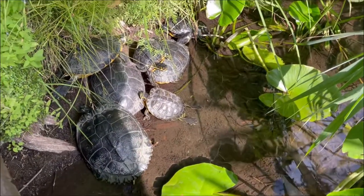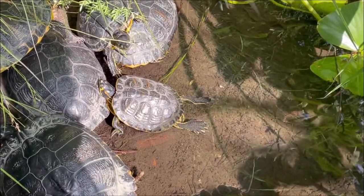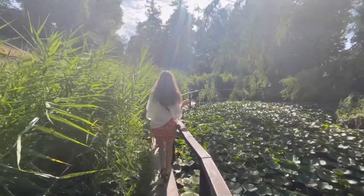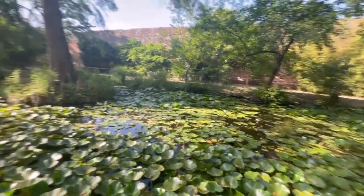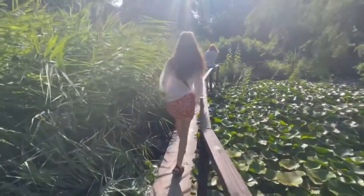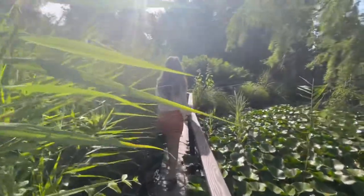Wow, so many turtles. Wait, it's seven of them, I think. That's what you should see. Look at its feet. Chewing there. Look at this road. This road we're walking. It's pretty relaxing here though.